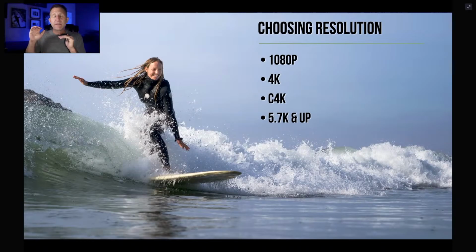Now also remember, the higher the resolution, the larger your files, the more cumbersome it's going to be to edit, to encode, and all that stuff. So make a choice wisely.